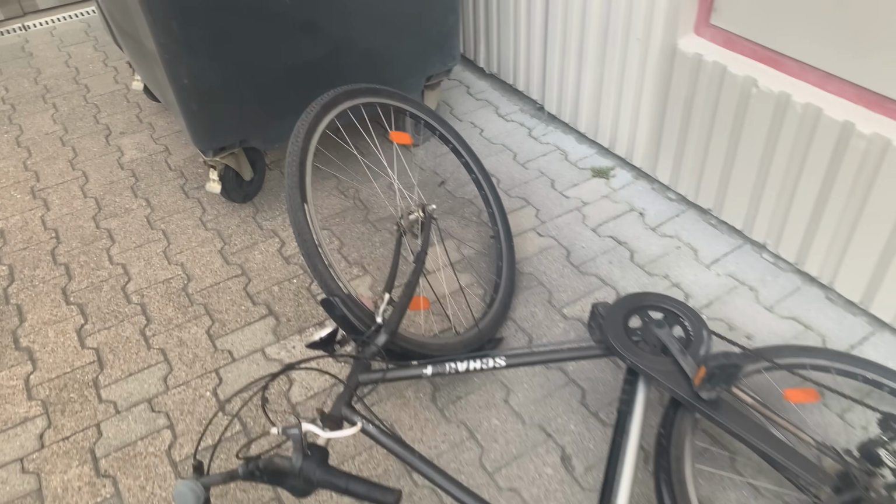Incredible. It had been abandoned next to a building. Honestly, I was over the moon. I'd finally recovered a lost item, and I could say it was thanks to the AirTag. Good job, Apple. So if you were to ask me, are the AirTags effective at helping you recover lost or stolen valuables? Well, from my experience, absolutely.